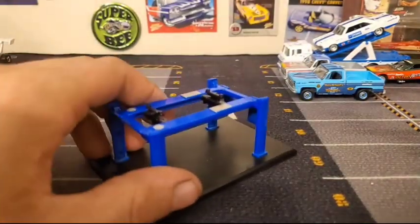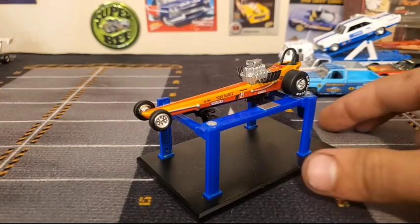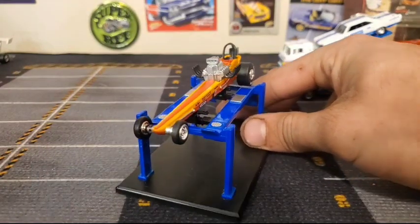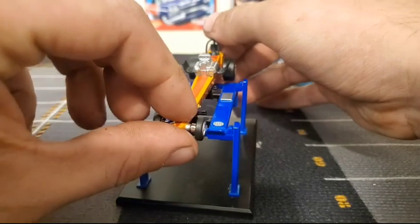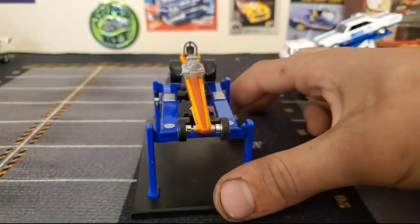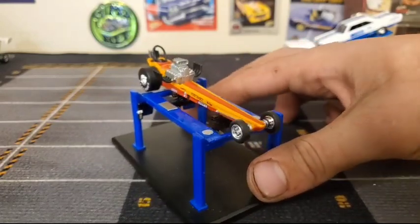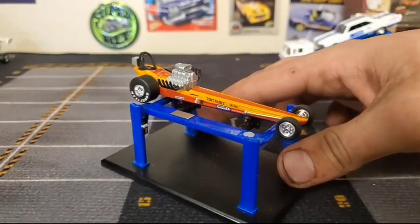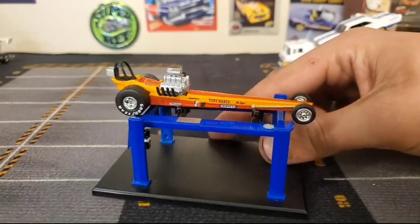I don't know if it's going to fit on the lift or not. We'll see. Okay, so it kind of fits on the lift, I guess. It fits well enough. I wonder if I can just put the rail section to sit. Yeah, there we go. That actually sits perfectly on the lift, which is really cool. This thing is absolutely awesome. Super detailed. It looks great.